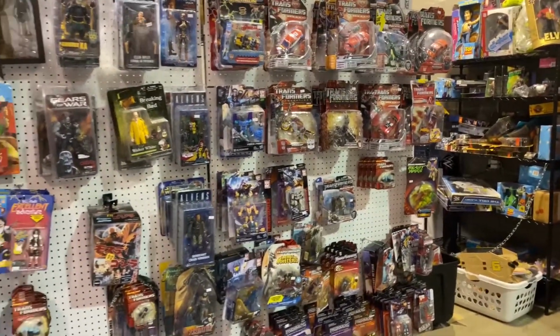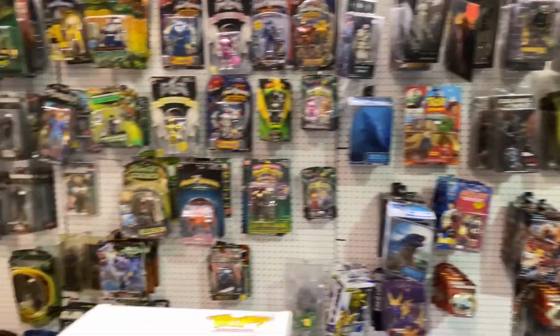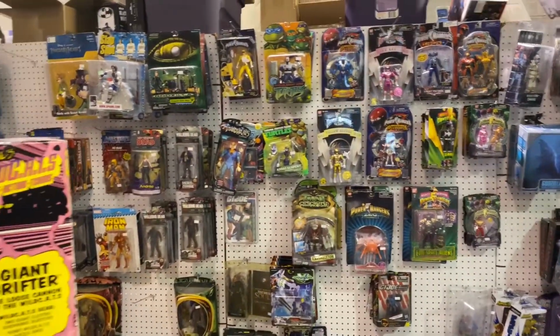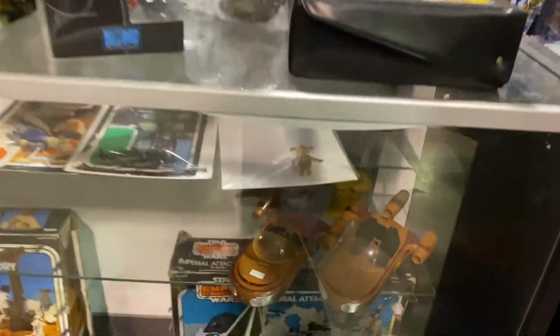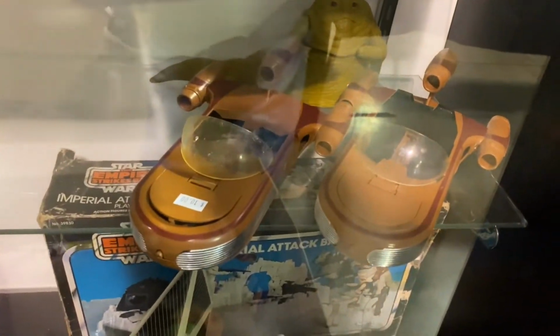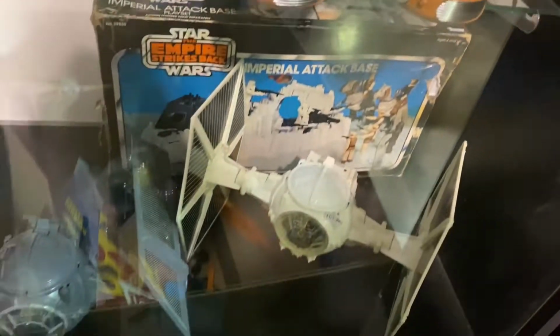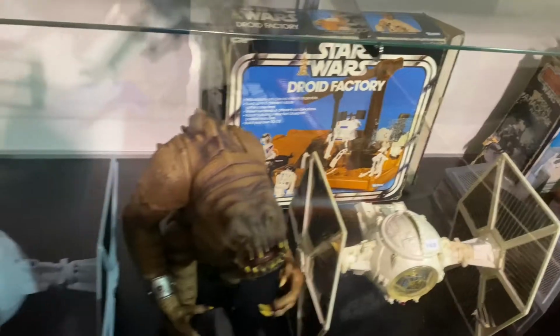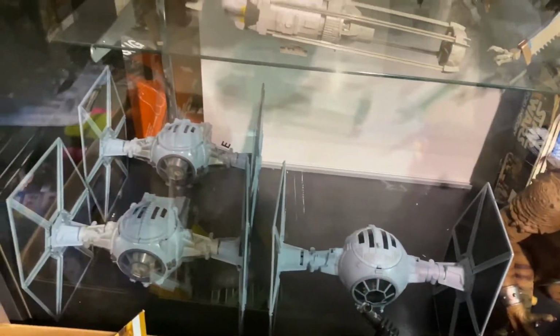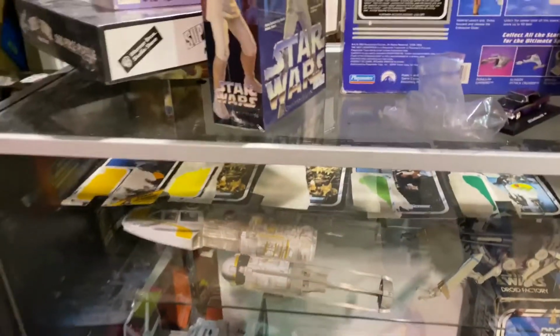Power Rangers up here, and just a whole bunch of random carded stuff on the wall. So Power Rangers, Thundercats. And then down here we got some more vintage Star Wars vehicles. Except for the Rancor, I believe he's from the Vintage Collection, the newer lines.